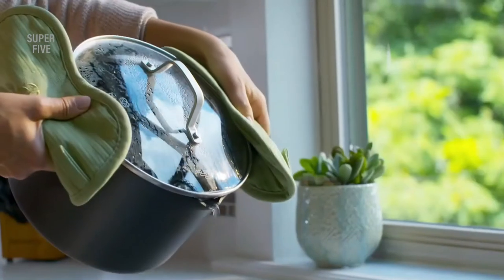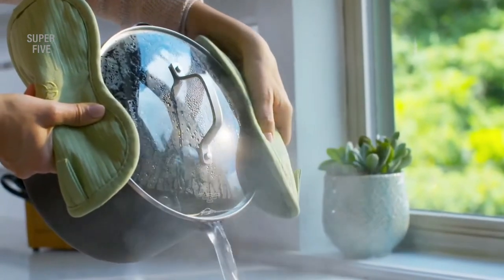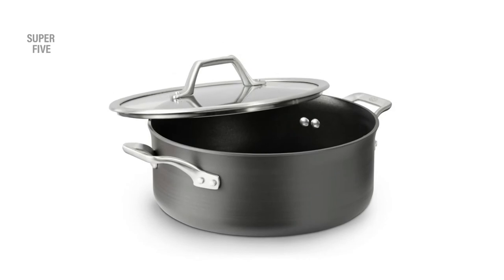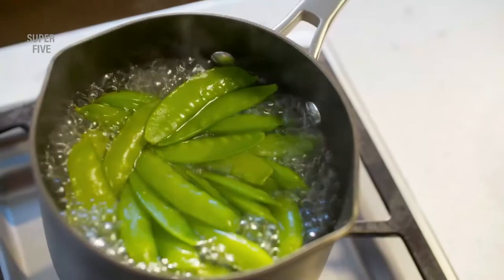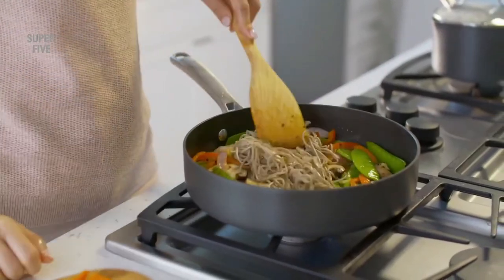Highlighted features. PFOA free and oven safe. Has a total capacity of 5 quarts, so it will be possible to make a good amount of chili. Features 2 layers of ceramic nonstick coating. Sports convenient measuring marks inside for measuring cup-free cooking. Comes with a tempered glass lid for getting the most flavor out of the chili.